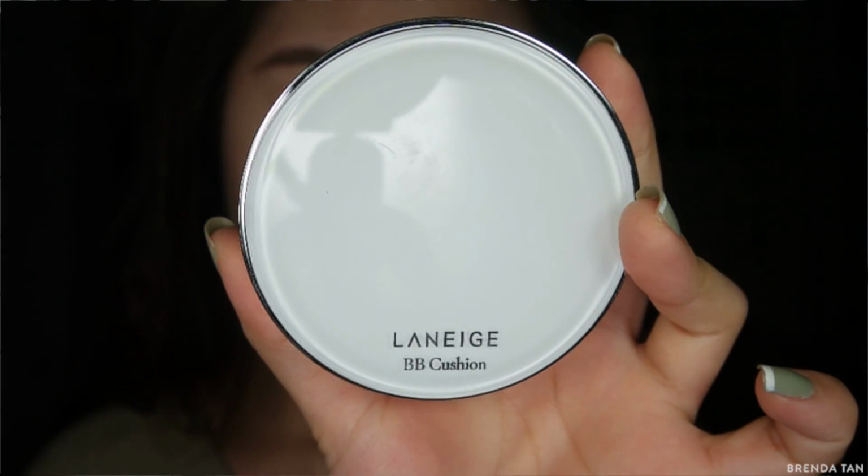But if you guys want to know what I've been using this entire month or month and a half, actually, I've used it for quite a while, it is the Laneige BB cushion. This is the original one and this is in shade 21 and it is perfect for my skin tone. I got this in a set that comes with a refill as well and I absolutely love it. The packaging is very sturdy, very classy, and this is quite honestly everything I've ever wished for in a BB cushion.